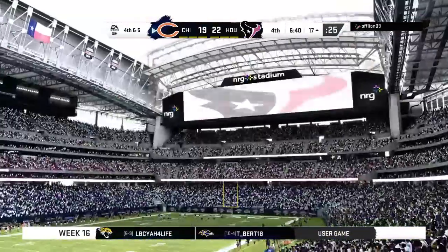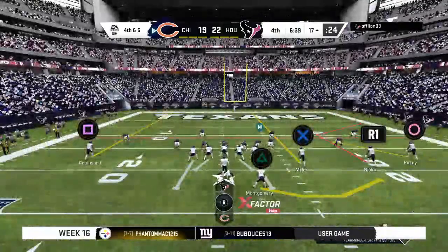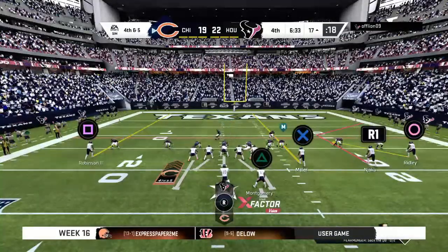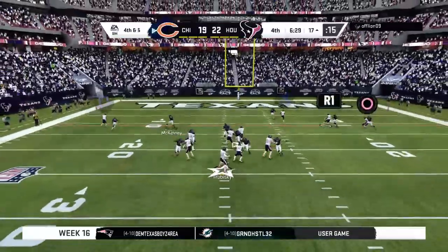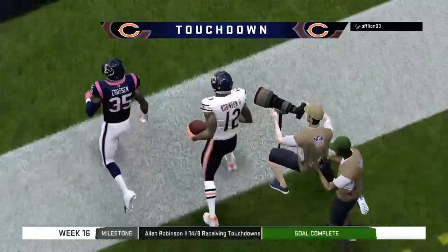Well, that number is still in play because we said, okay, 20 or under gives them a chance to win. Right on pace for being in that range. And guess what? They've got a shot. They're going on 4th down. It's Trubisky. And he's got his man. That's Robinson. Touchdown, Bears.